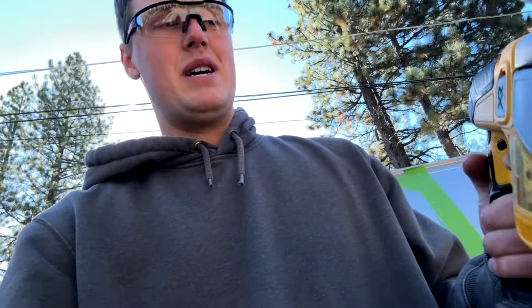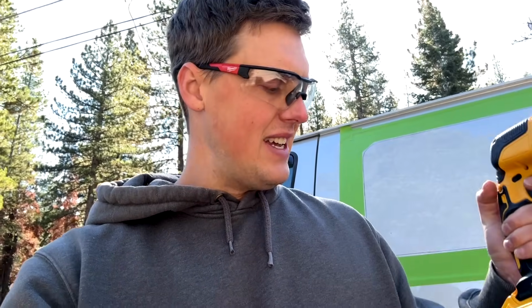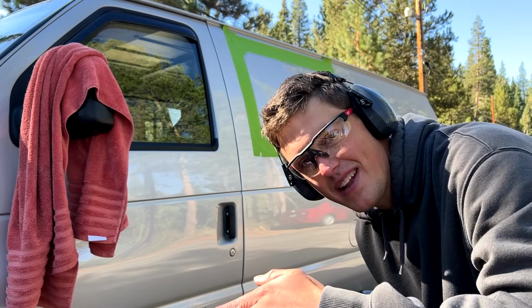I have heard that some people prefer a tool that's not a jigsaw, but to be honest, I feel like I can get really accurate cuts with this thing really precisely. And I haven't had any problems with it shaking the panels. Now we're going to drill a pilot hole so that we can put our jigsaw blade in there.